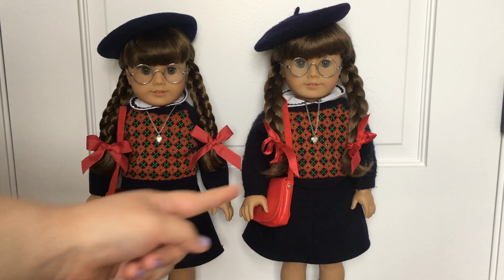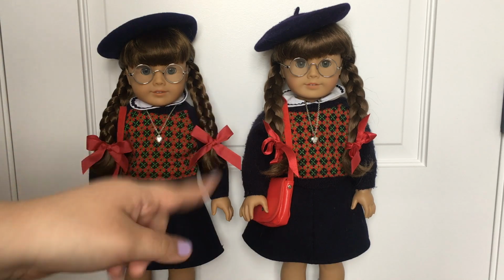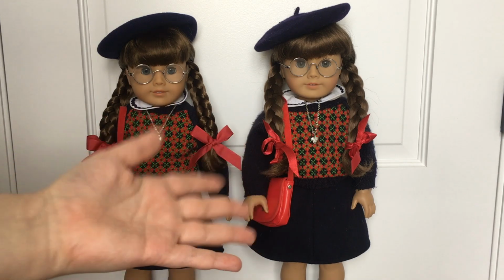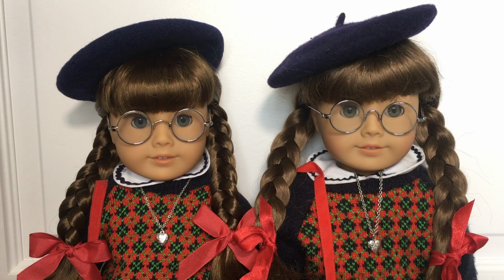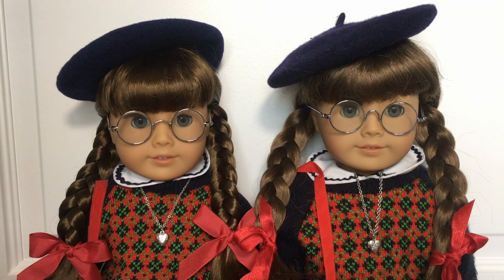Like I mentioned, I got my original Molly doll for Christmas of 2006, so she's not an original one from the 80s, but she is my oldest Molly doll. Since she is so old and I got her when I was only 5 years old, she is obviously going to be in worse condition than the brand new one. But let's compare them anyway. We are going to start off by comparing the two dolls themselves, and then we will get into comparing their meet outfits and their accessories.